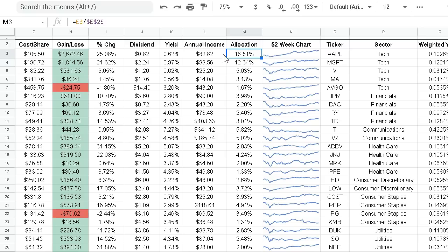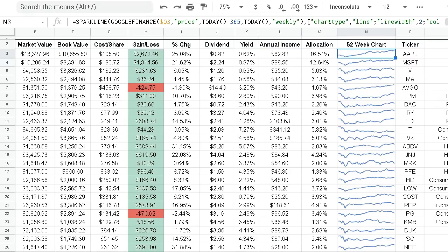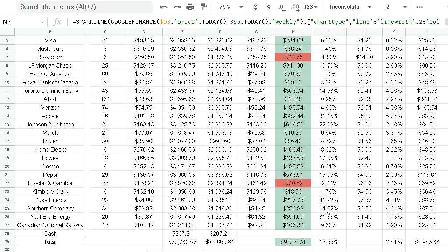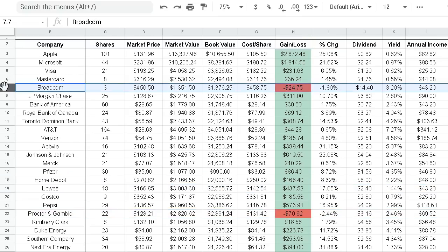So right now, my $13,000 Apple position is around 16.5% of the total $80,000 value of my entire portfolio. And you can see I also have a nice chart that shows the 52-week performance of each of these holdings. And overall, just by taking a quick glance, you can see that I'm only in the red on 2 of my stocks by a very small amount. Procter & Gamble, I'm in the red by 2.4%, and Broadcom, which is the most recent addition to this portfolio, I am in the red by 1.8%.